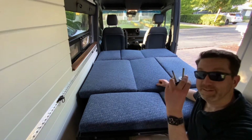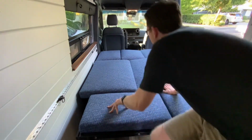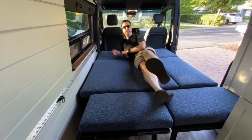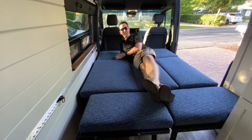I can take these guys and thread them up underneath and lock them into place to allow them to hold still. And that's my 6 function bed.